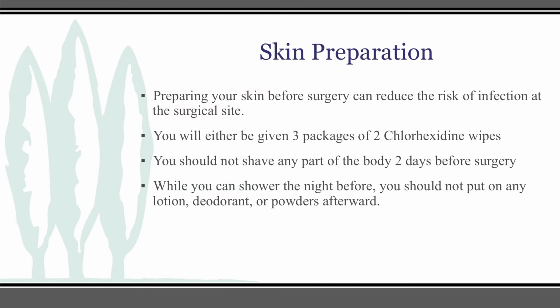You will start your skin preparation with the chlorhexidine wipes. Do not shave any part of the body for 2 days before your surgery. Change your sheets and wash your pajamas. You may shower the night before surgery, but do not apply lotions, deodorants, or powders. Do eat a light dinner on the night before surgery, but do not eat or drink anything after midnight, except the medicines that you have been instructed to take.